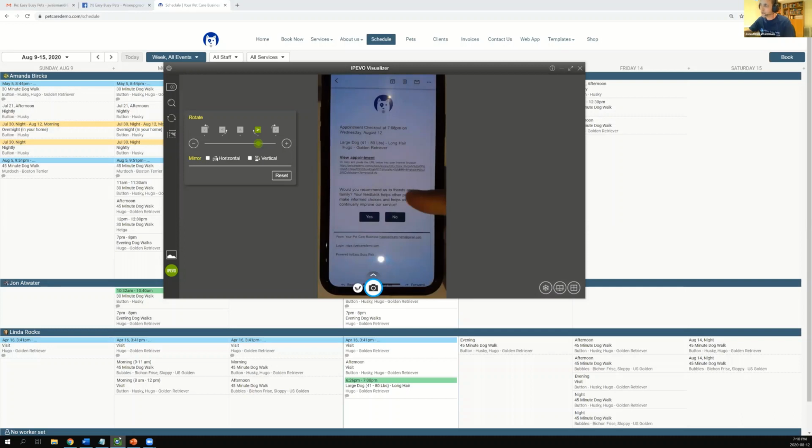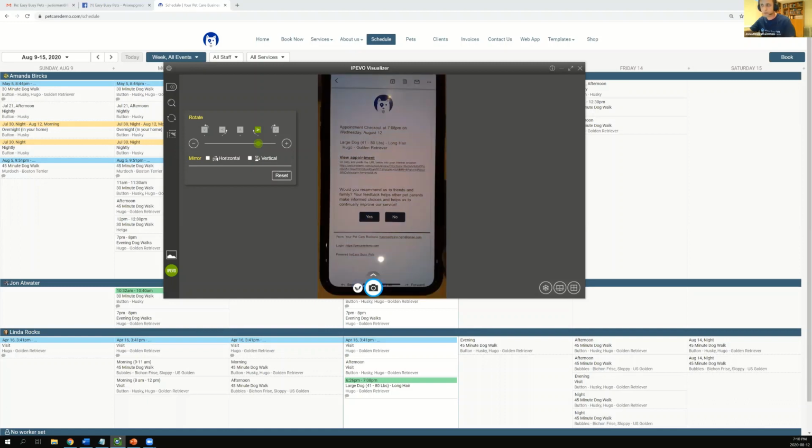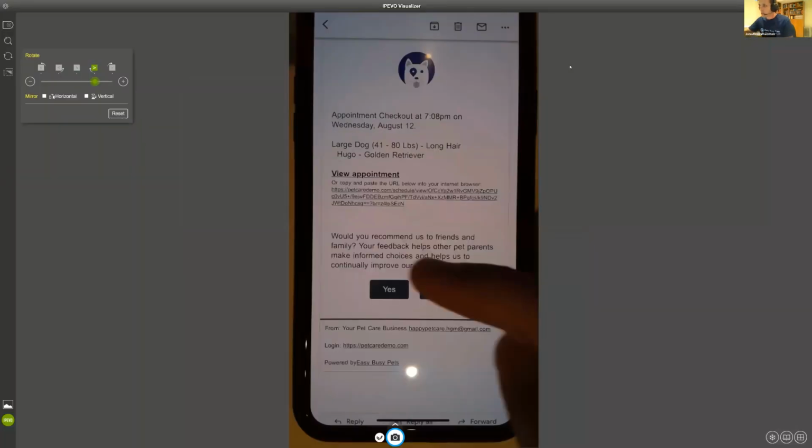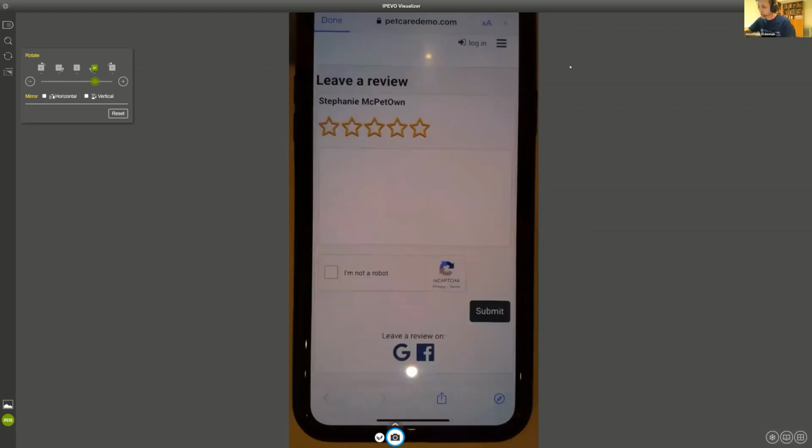Now, if the customer who's looking at this on her mobile phone says no, she's not happy, it's gonna go to a feedback part of the system where you're just basically gonna see all the negative, I don't wanna call it review, just feedback from your customers telling you where you could have done better, right? That's not something that's public. It's not something that's published. But if they had a good experience with your service, hopefully you can see this a little bit better if I zoom out. If the customer presses yes, then she's actually going to be able to leave a review.